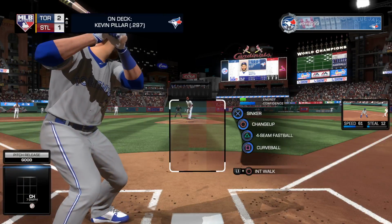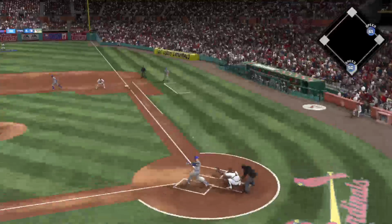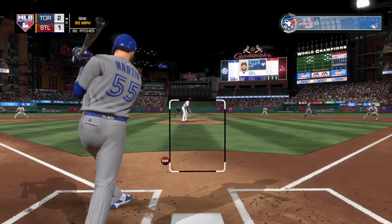And that's low, so a good eye there as he works to count back full. Payoff pitch on its way. Hit hard but foul toward first, so he'll come back and line it up again. The next 3-2. And he struck him out, his 8th punch.